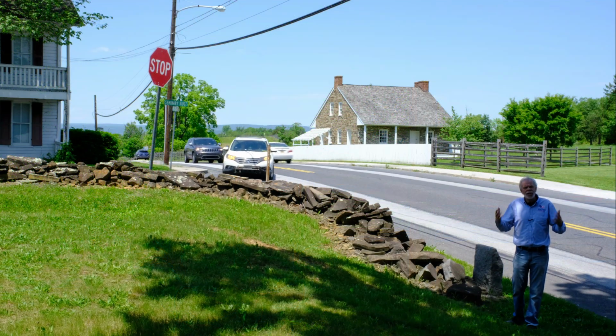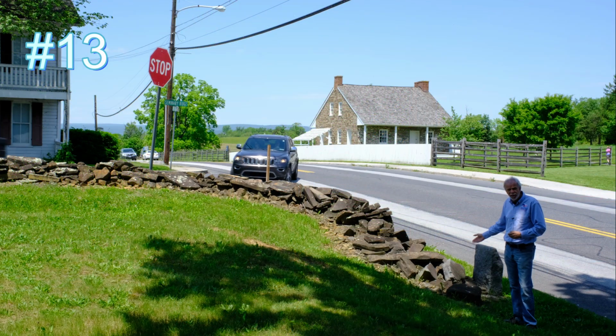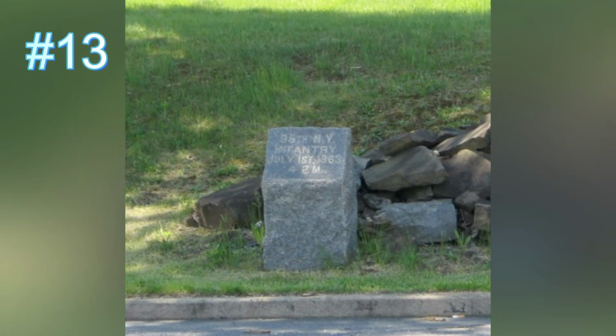Monument number 13, is the 4 p.m. position of the 95th New York. And I got to tell you, this is certainly one of the more unnoticed monuments on the battlefield and one of the more obscure markers that exists.